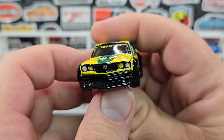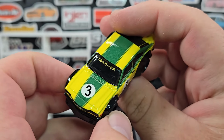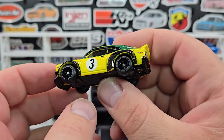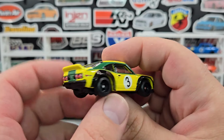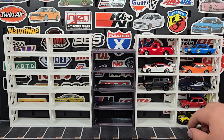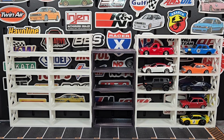The prints look good. I do like the yellow lights in there. I'm a big fan of those yellow lights in the front. Got your LB on there for Liberty Walk. Looks pretty good. Uses the small 4 spokes. I mean, this is a good version, but the casting is weak. The casting is just a weak casting, so we'll put that guy right there. Get him to line up a little bit with my OCD.